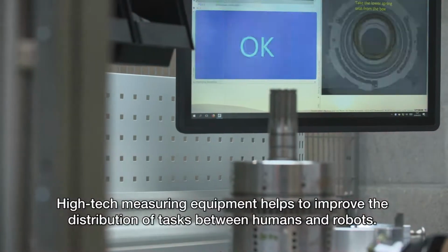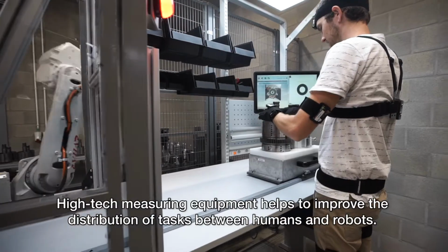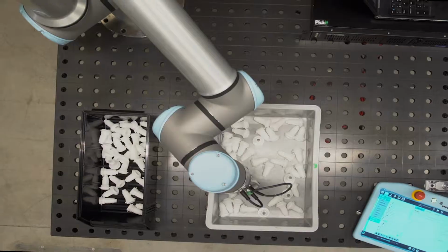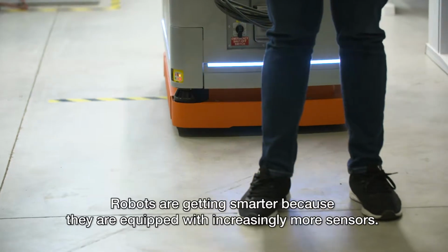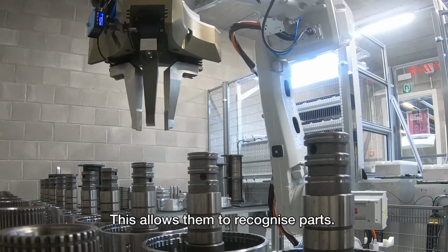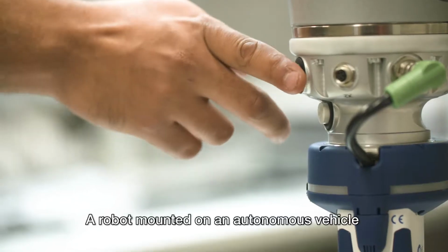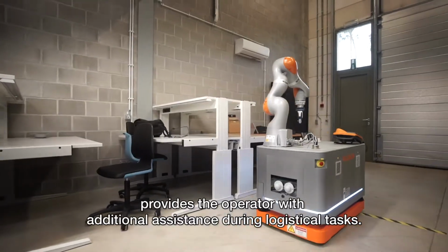High-tech measuring equipment helps to improve the distribution of tasks between humans and robots. This way, the operator receives the maximum amount of support. Robots are getting smarter because they are equipped with increasingly more sensors. This allows them to recognize parts. A robot mounted on an autonomous vehicle provides the operator with additional assistance during logistical tasks.